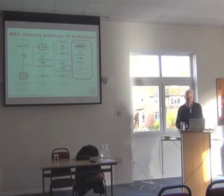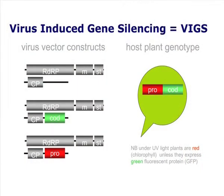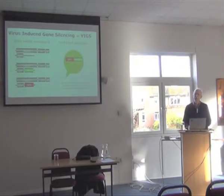To illustrate these, I'm just going to show you a couple of experiments. So this is the first experiment. It's one that we did several years ago. Louise Jones did this experiment when she was in my laboratory in Norwich. And this is an experiment using viruses, so using virus-induced gene silencing. We discovered very early on that when plants get infected with viruses, the viral RNA is copied into these small interfering RNAs, and that then primes the RNA silencing machinery. So it's part of the virus defense machinery that plants have. And we started using this as an experimental tool.